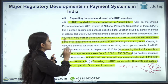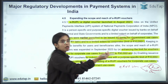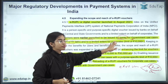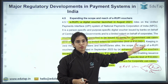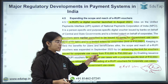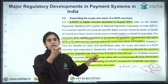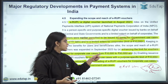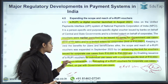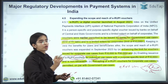Before, e-rupee vouchers were permitted to be issued by banks for government use cases with a limit of 1 lakh rupees, and to a limited extent for corporates with a limit of 10,000. Later on, this limit was increased, enhancing the limit of vouchers issued for corporate use cases, so that corporates can provide e-rupee vouchers to their employees. This limit was increased from 10,000 to 50,000, as well as enabling issuance of e-rupee vouchers for individual use cases with a purpose specific limit of 10,000 rupees.